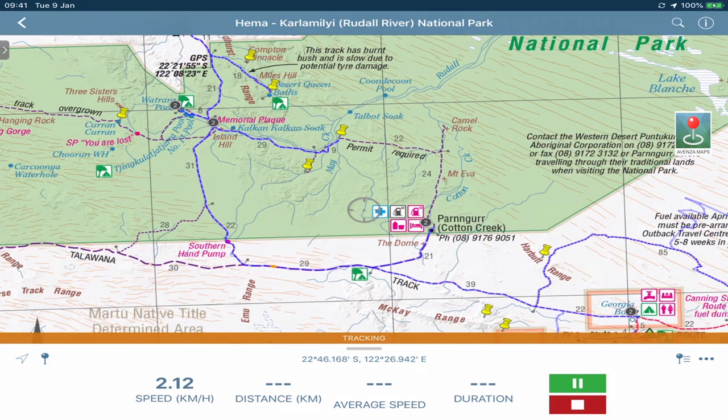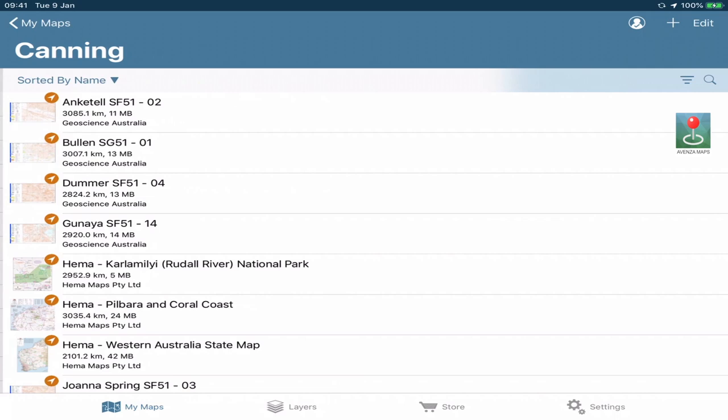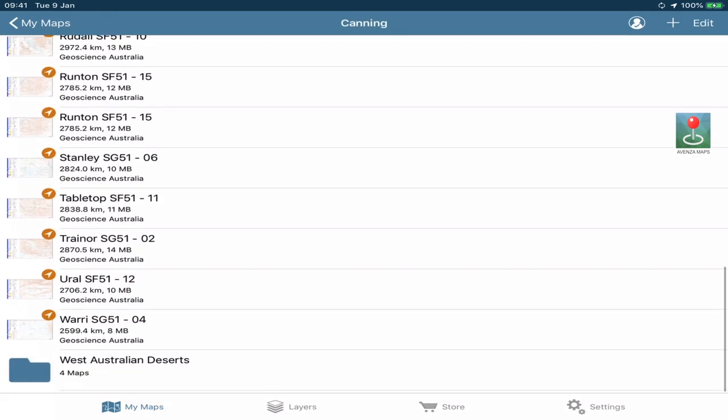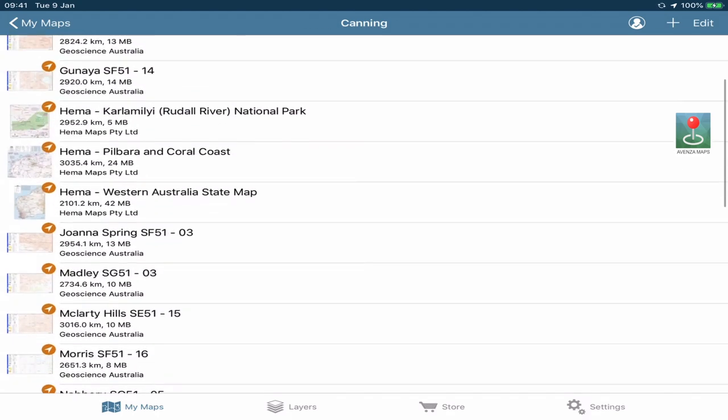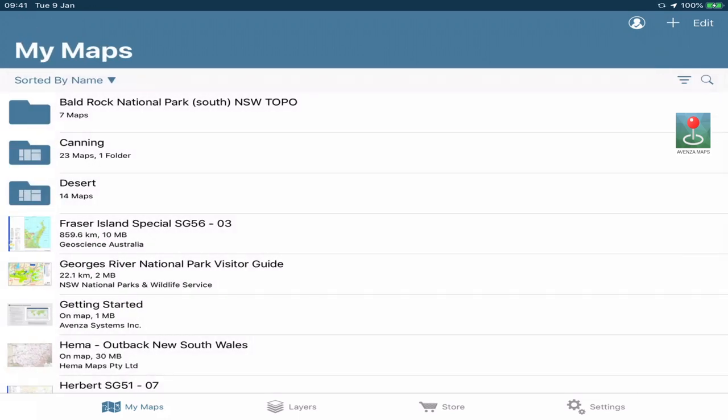I also would wish that if you have collections here, you can have more than only one map in a collection. I found that's not a good system. I would have liked to set up two or three different collections with different maps in, even for the same area, and some maps would be overlying.